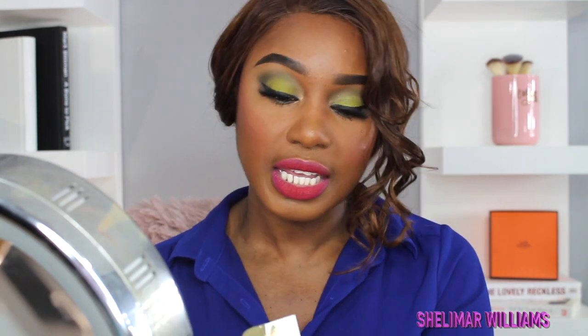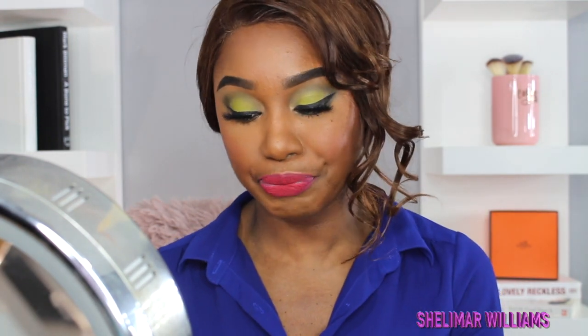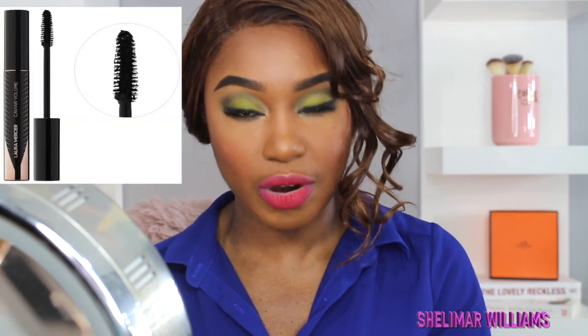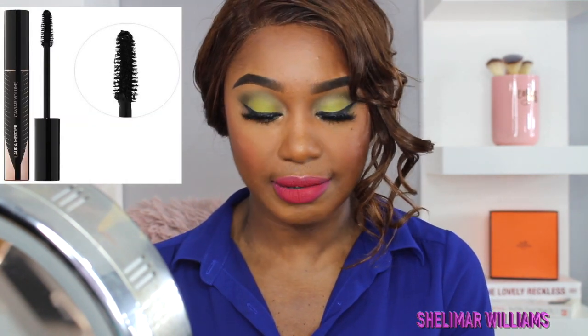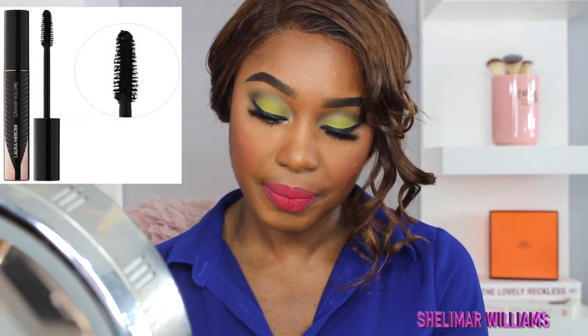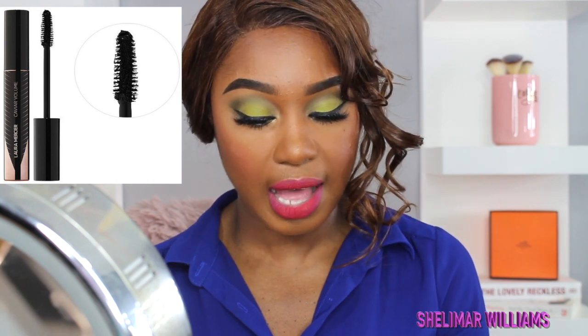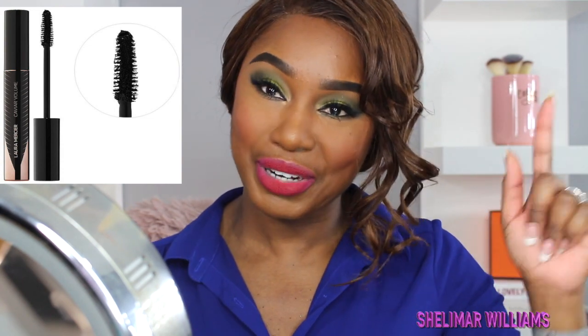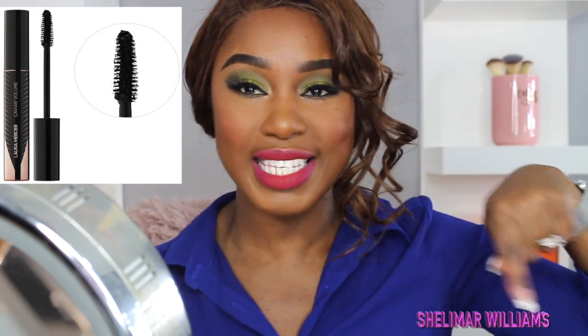And then I have another product here, and I picked that up from Marshalls. It was $9.99. It better be worth my $10. Better. Again, another one from Laura Mercier. I better call her name properly. And this is a mascara. And you guys know that I just picked up the Fenty mascara. I did a video about it. If you're interested, the video will be right here below.